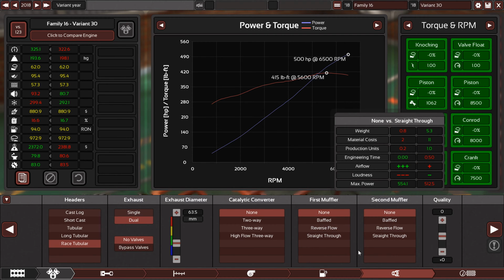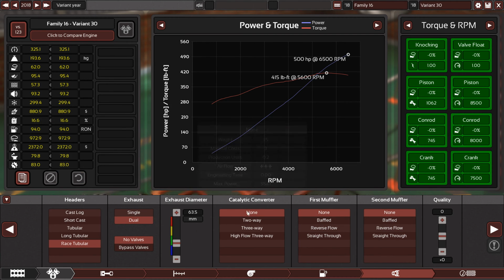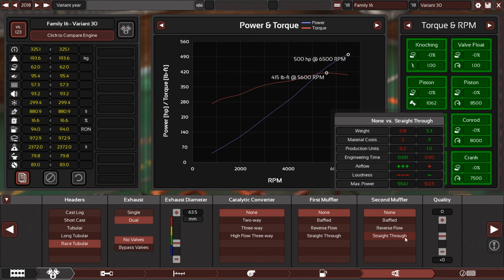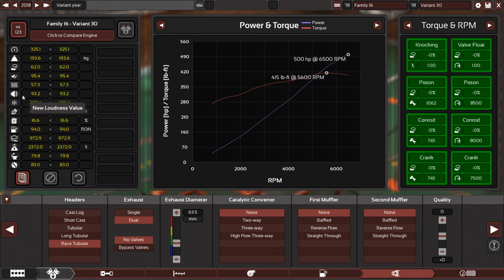But the trick here is not like this. The trick here is the quality, because on zero quality, even without any restrictions, as you can see, we have no restrictions whatsoever. We have 93.2 on the loudness on zero quality only. And let me fire up this engine and show you how it sounds.